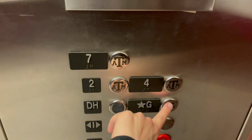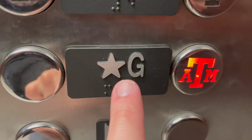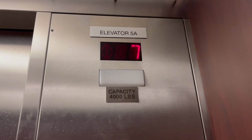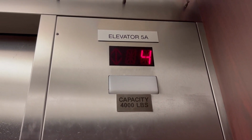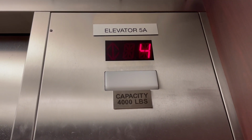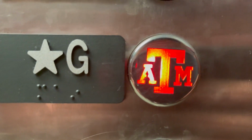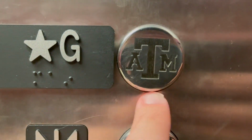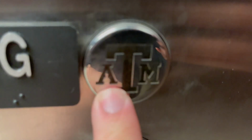All right, let's go back down to G. We'll end there. As G stands for Gig'em. We'll watch Gig'em go out because that's what G is. Yep. Gig'em just went out. Perfect timing. Look at that.